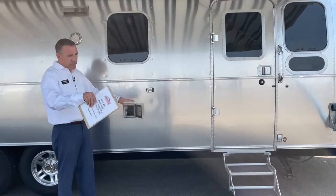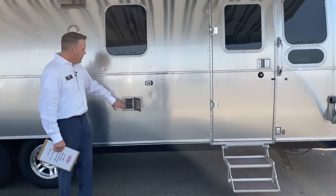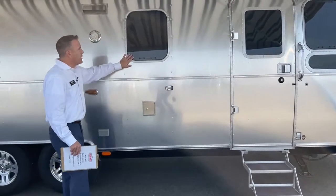We don't want people trying to lift the coach with these guys. These are more just stabilizers. But again, easy to get ready to camp, easy to level, easy to put away when you're heading home. So really nice system there. I like those a lot. Nice louvered tinted windows, keeps the heat out.